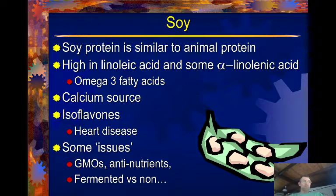So soy protein in general actually looks quite similar to animal protein. There's been a fair amount of research done on soy protein supplements, and they provide similar benefits as a whey supplement, which is a milk-based protein. It's pretty much right up there in terms of the effects of consuming soy as a supplement. So again, getting back to my bigger concerns, they just tend to be overproduced, genetically modified types of products. Soy is high in linoleic acid and some alpha-linolenic acid, which are the omega-3s. That has great anti-inflammatory effect, which we'll talk about in the fat discussion.